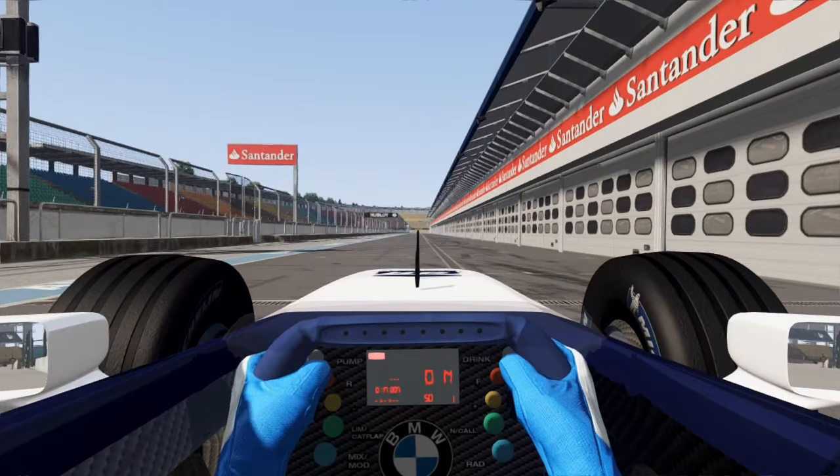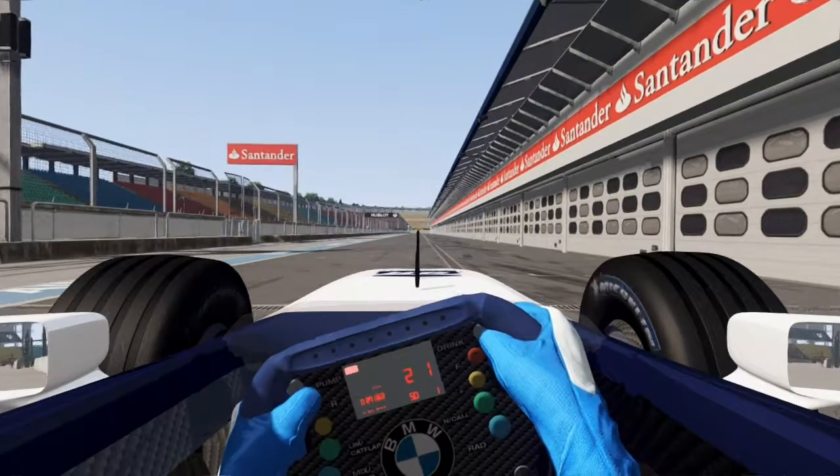Right, okay, so I'm in the last car of the day now, which is the 2001 Williams BMW FW23. I'm all strapped in, I'm ready to go, so let's get it into gear and get out on our out lap.